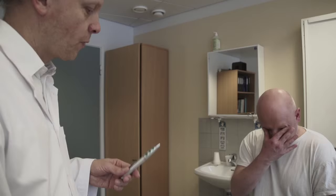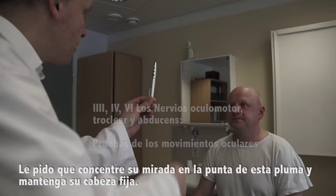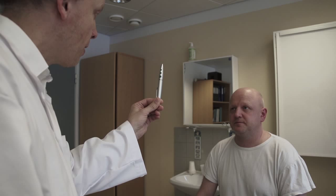Okay, now I'm going to examine your eye movements with this pen. So I ask you to fix your gaze at the tip of this pen and keep your head fixed. Okay?